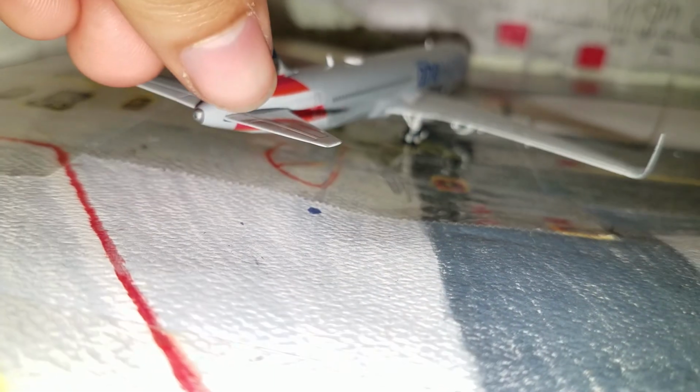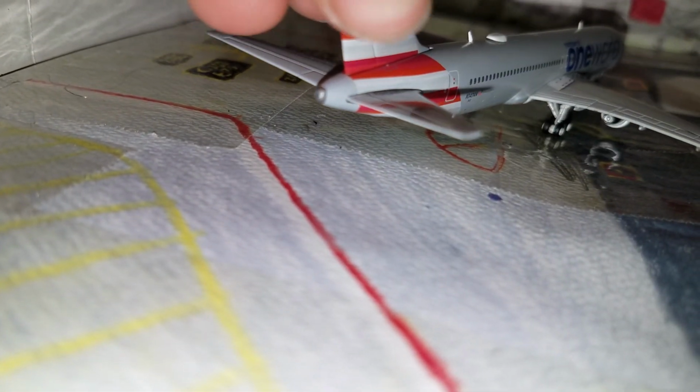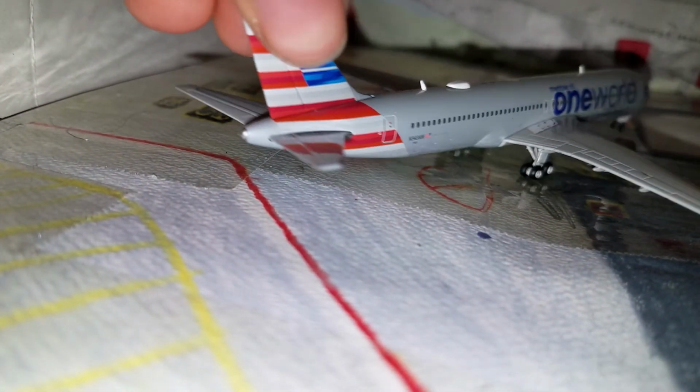Also, when I lifted it up, you could see there's a little bit of a tail thingy there, to prevent the, that's a tail striker. The tail striker at the back. And you got the elevators, very nice.